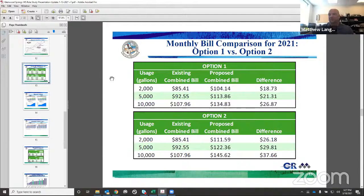We've all seen this one. It was actually in the paper the other day. And these are combined bills. This is water and sewer together. You can see that if you go with option one, which is the 26% up front, it's about an $18 to $26 difference on your average bill. If you go with option two, your average bills will go up $26 to $37.